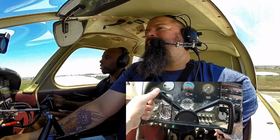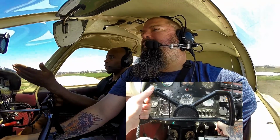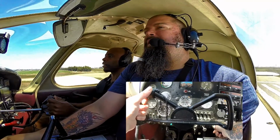Put a little bit more power in. A little bit more power. Getting a little too slow. There you go. Now hold this right here. When you're using the rudders now to hold full power out, I'm going to use the rudders now to maintain that center line.